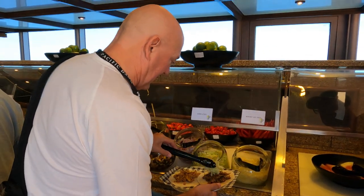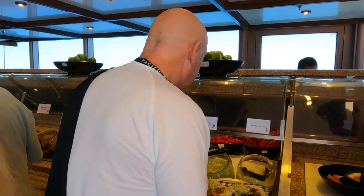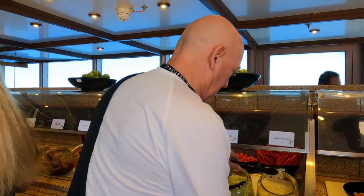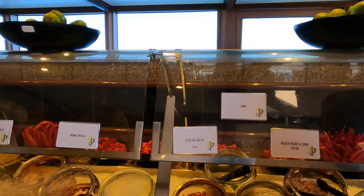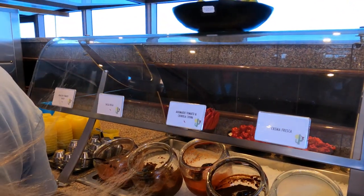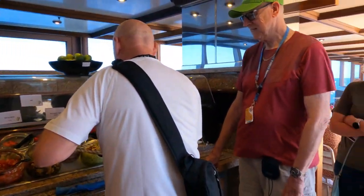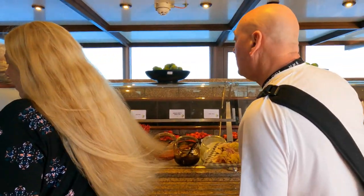Okay, so we'll have a little bit of lettuce. So there's cheese. Salad stuff, tomatoes and corn, and then you've got all your sauces. And some onion. Tomato salsa. It's a little bit awkward because it's the same queue as for the ice cream. That's a bit strange, isn't it? Which is a long queue this time.